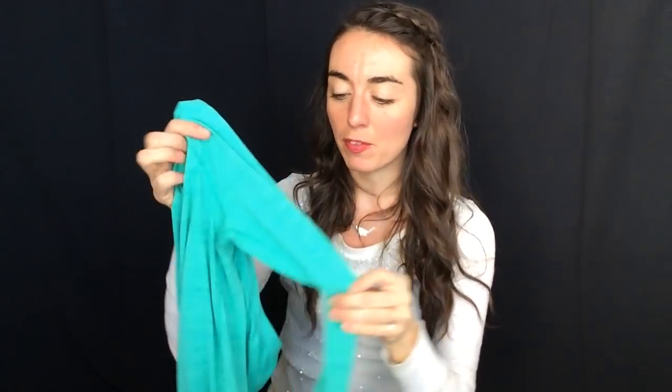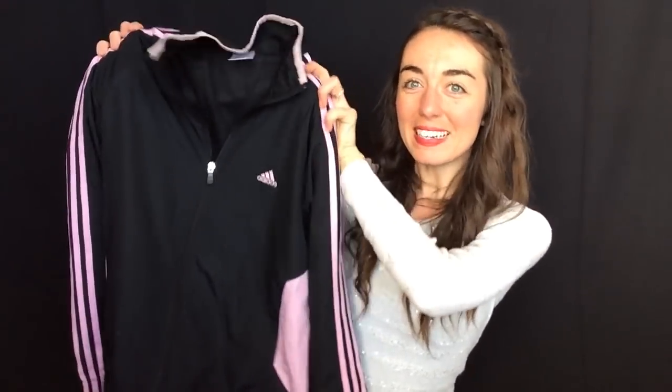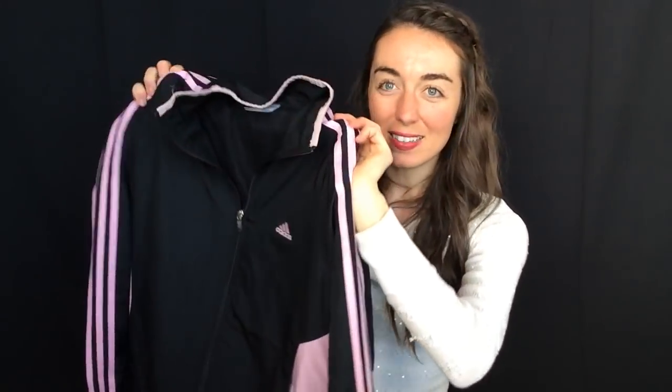This doesn't have any type of pilling. I like to look on the arms for pilling, and oftentimes I like to check the sleeve just to make sure it's not discolored in any way, and also around the neckline. I'm always really picky about the Adidas pieces I pick up. Adidas is one of those brands that you can pretty much walk into any thrift store and find, but you want to make sure that it's a good piece that you find.